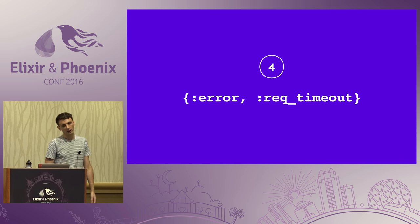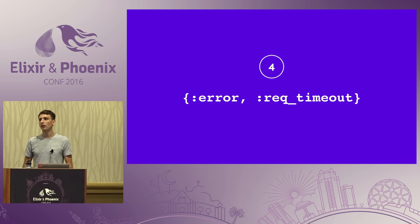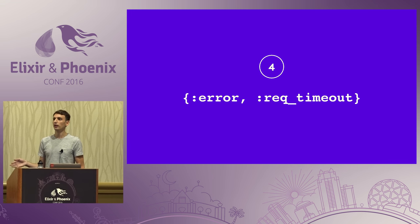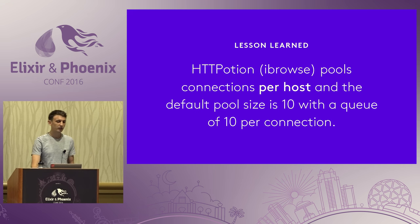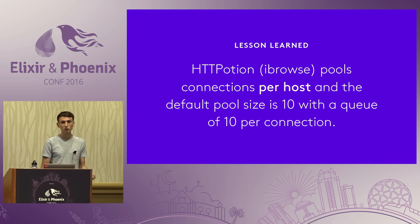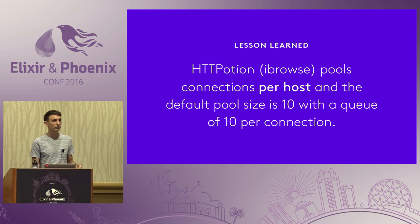I couldn't recreate it there. So I was assuming that it was the third party's API provider that had the issues with these request timeouts. But in actual fact, we use this HTTP library called HTTPotion, and I'm sure a bunch of you in here are also using a library like that, or Poison. So HTTPotion specifically, under the hood, uses an Erlang library called ibrowse.